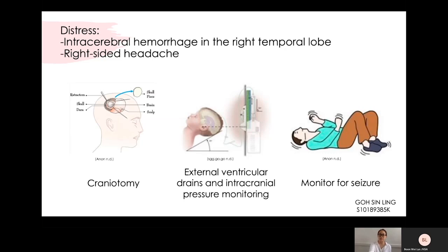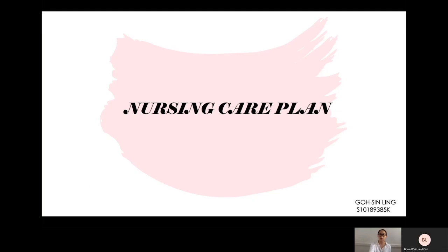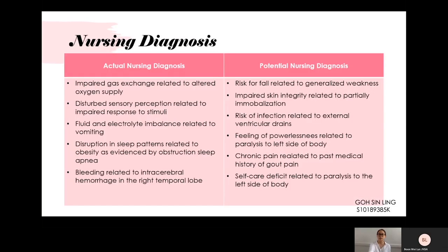So next, I'll move on to nursing care plan. We have actual nursing diagnosis and also potential nursing diagnosis. I will pick the top 4 most important, which are impaired gas exchange related to altered oxygen supply, risk for fall related to generalized weakness, impaired skin integrity related to partial immobilization, and risk of infection related to external ventricular drains.